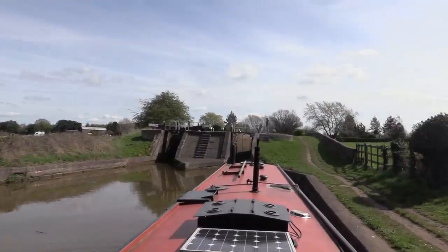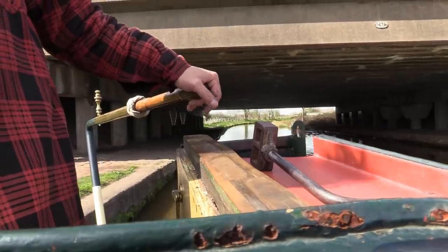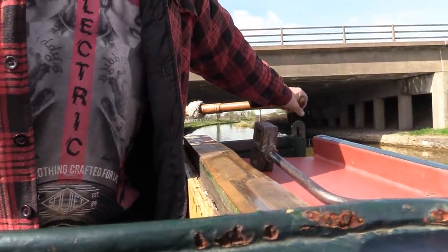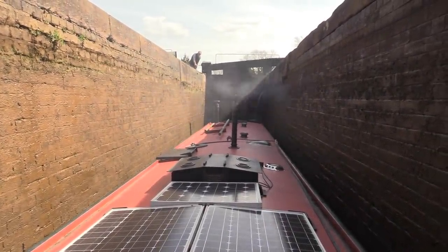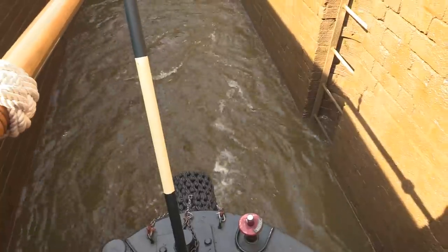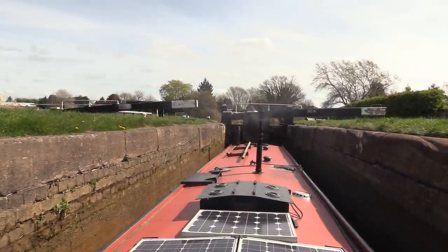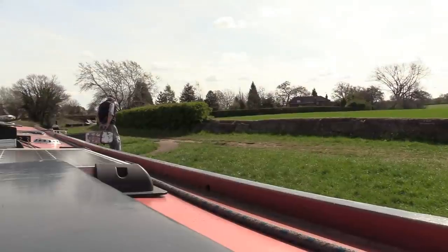This gentleman's just opened the gate for me. Good timing today. Right, this gentleman's going to do the paddles and I'm going to keep the boat in forwards. Keep it pressed against that gate. Thank you, kind sir.